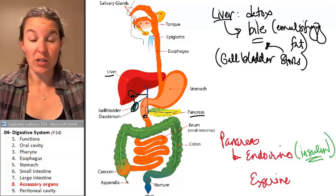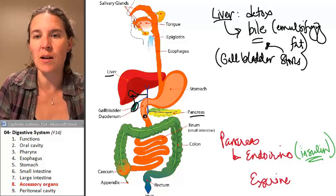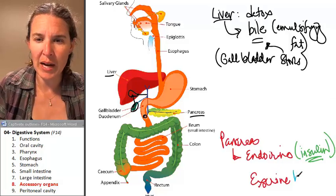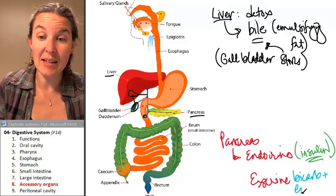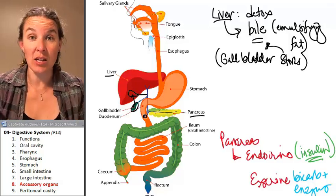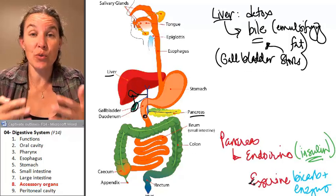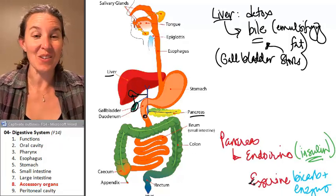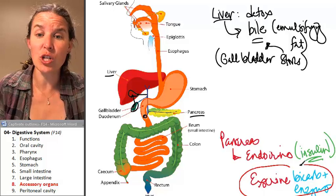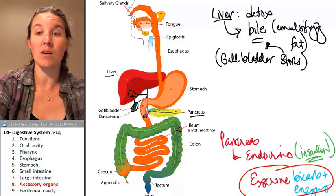The exocrine portion of the pancreas produces digestive enzymes, and produces bicarbonate, which helps increase the pH of the juice that's coming out of the stomach. So bicarb and enzymes. And interestingly, endocrine, as we know, by definition, endocrine structures secrete hormones into the blood. Exocrine structures secrete substances outside the body. Remember, the lumen of the duodenum is actually outside your body. So the exocrine portion of your pancreas is just secreting your enzymes and bicarb into the duodenum.